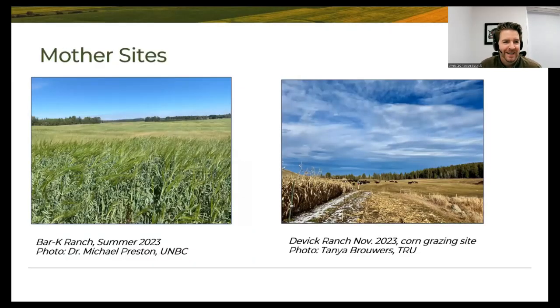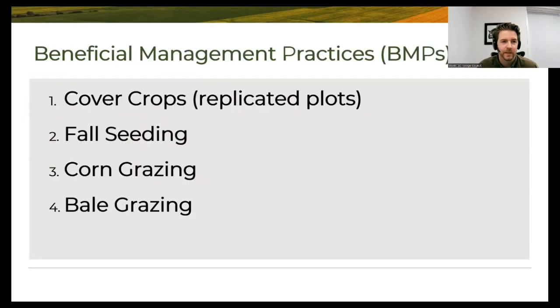Some nice photos for you. These are taken from our mother sites. We have the Barkay Ranch on the left, and on the right, we have the Devick Ranch. Paul Devick is here to talk a bit later about their research this past summer.